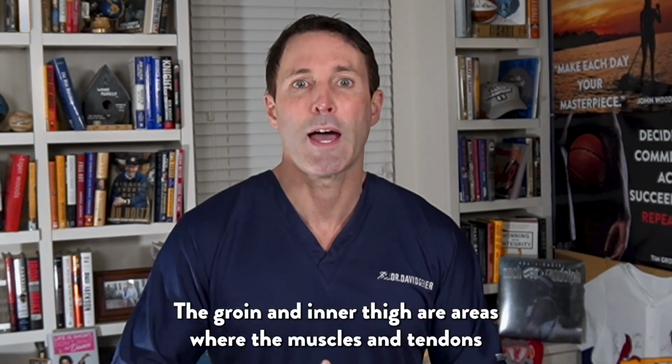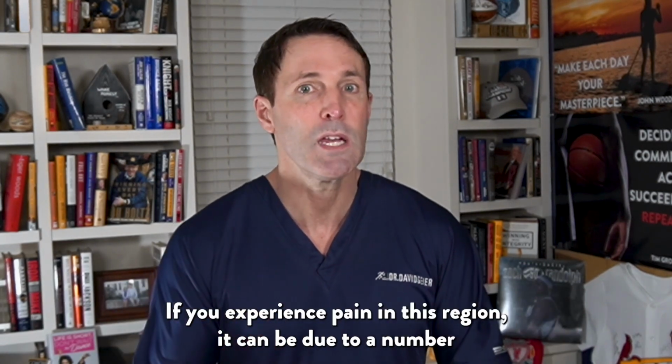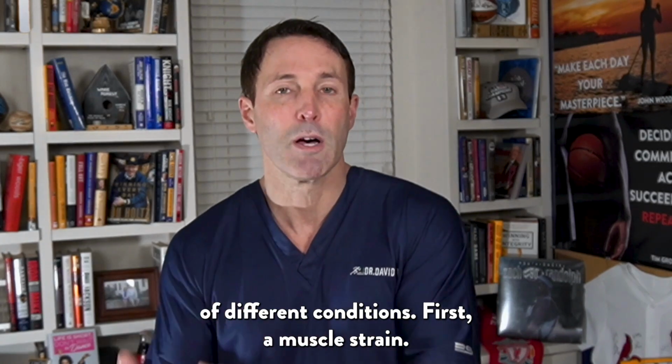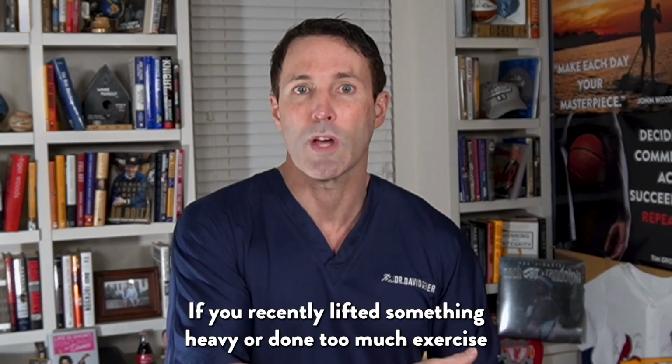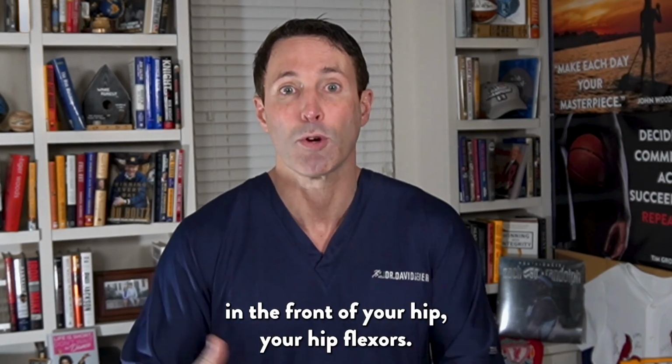The groin and inner thigh are areas where the muscles and tendons of the hip connect to the pelvis. If you experience pain in this region, it can be due to a number of different conditions. First, a muscle strain. If you've recently lifted something heavy or done too much exercise without warming up properly, you might have strained the muscles in the front of your hip flexors.